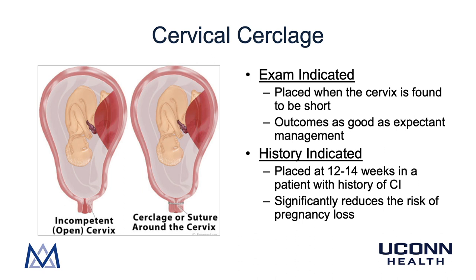When thinking about types of cervical cerclages, there are two types in terms of how the cerclage is indicated. An exam-indicated cerclage is placed when the cervix is found to be short, such as in our patient now, VH. Unfortunately, the outcomes of an exam-indicated cerclage are as good as expectant management, so basically, not very good. The second indication for a cervical cerclage is history-indicated. A history-indicated cerclage is placed earlier in pregnancy at 12 to 14 weeks in a patient with a history of cervical insufficiency. Had VH presented earlier in this pregnancy with her poor obstetrical history in her first pregnancy, she would have had the option to have a history-indicated cerclage placed.